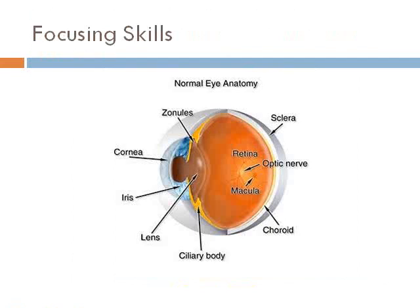So let's talk about focusing skills. Inside each eye, there's a lens. That lens is right there. It's controlled by some muscles, these muscles here. When you look up close, those muscles have to do a little bit of work to move the lens in order to focus on the retina, which is this part back here.